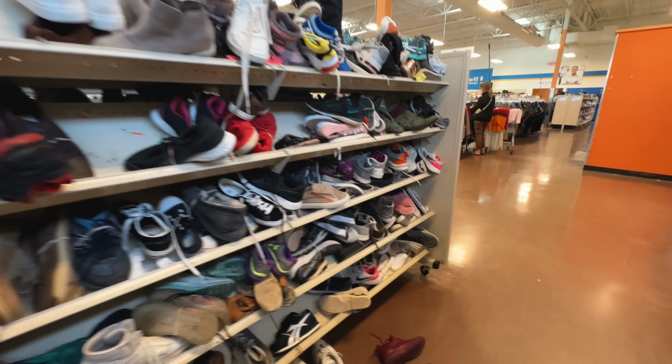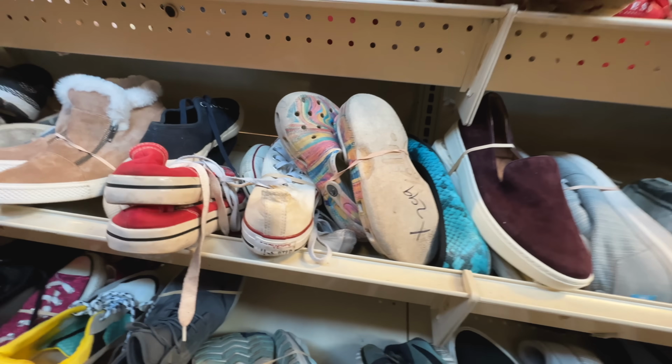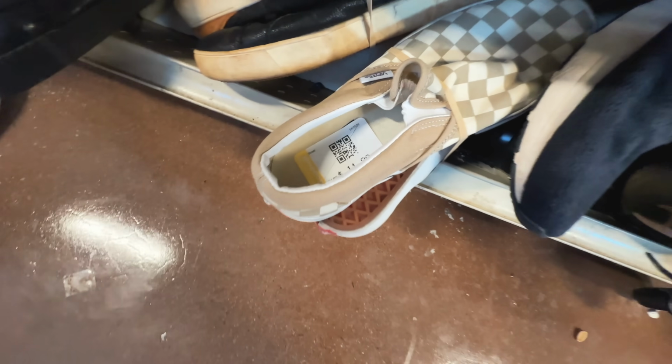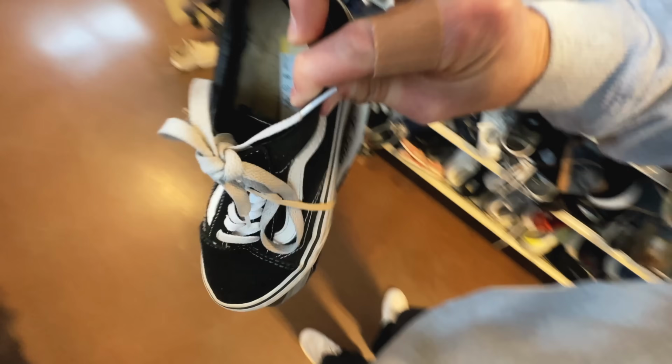Looking through all the different shoes, I see kind of how their pricing is working, and the only thing that I'm seeing as the lowest right now is gonna be like $2.99. I have not found anything close to that or below that just yet. This store's probably gonna be a strikeout. There were some $3 shoes, some $8 shoes, some whatever, but ultimately didn't work out. Let's head to another Goodwill.